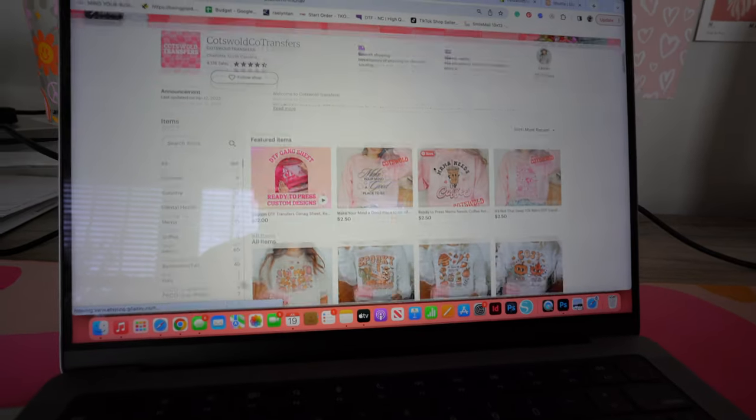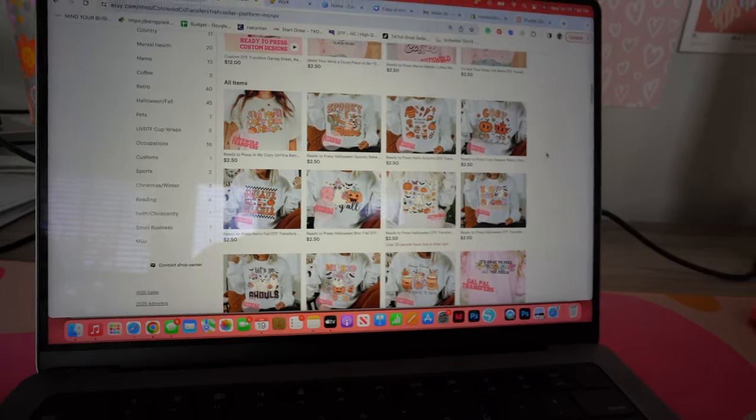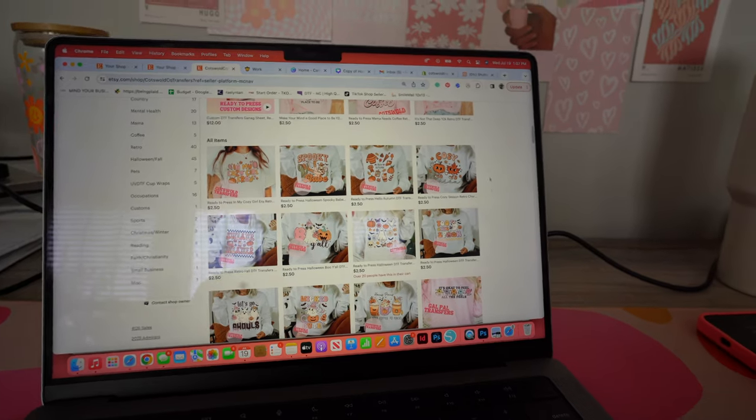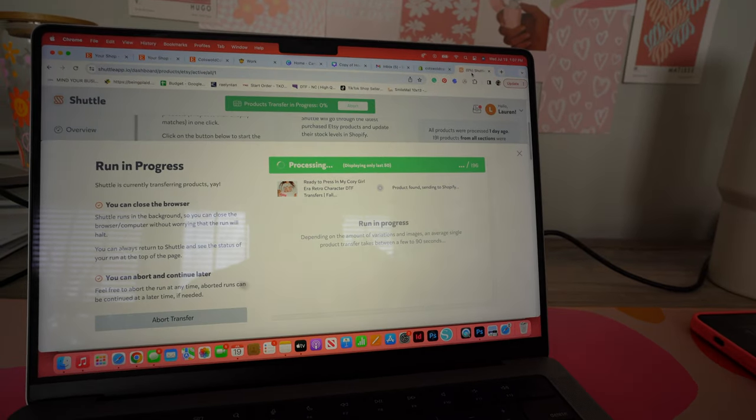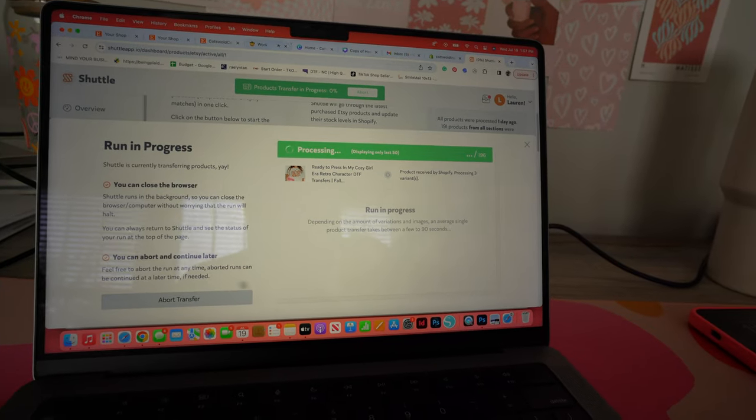Alright, the ready to press designs for the DTF shop are officially up. I always upload them onto Etsy first, and then I use this little app on Shopify called Shuttle to help import them all over to our Shopify store.